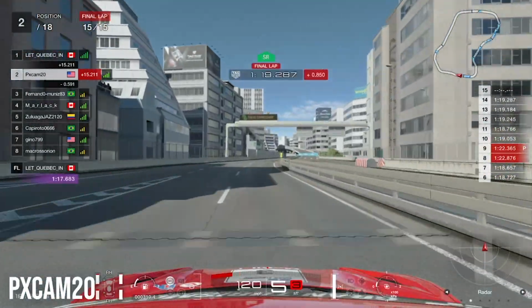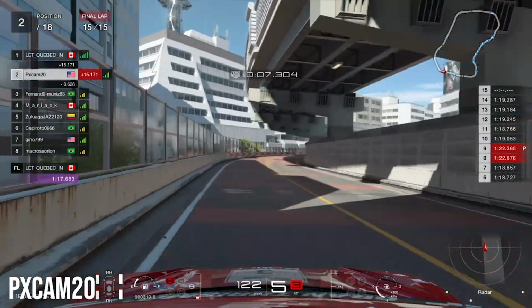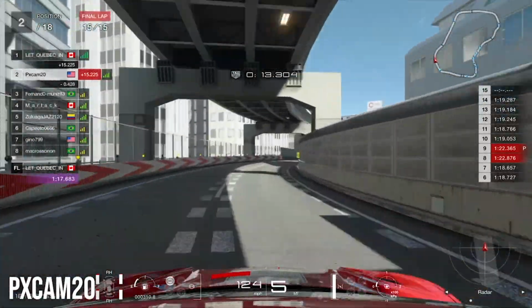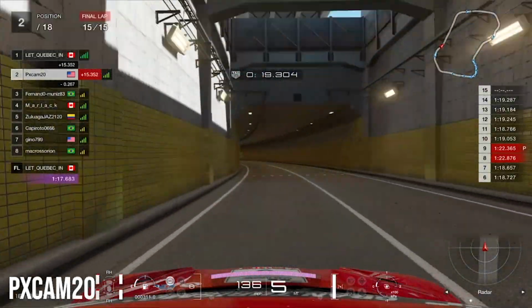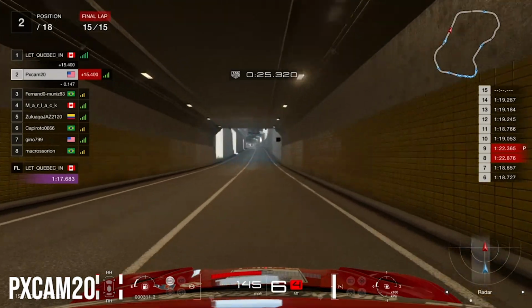You can see in our rearview mirror that third place is now on our back bumper as he's only 0.6 of a second behind us as we come into the first corner. Now all we have to do is hit all our marks and be as smooth as possible, avoid any type of mistakes as we come into this long straightaway. You see third place is gaining a ton of time on us as he's only 0.2 seconds behind us as we're coming down this long straightaway.